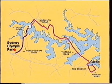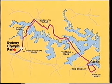There's one last pickup on Concord Road. Continue straight down Concord Road to Homebush Bay Drive. Once on Homebush Bay Drive, look for the signs to the Southern Bus Terminal at Sydney Olympic Park.